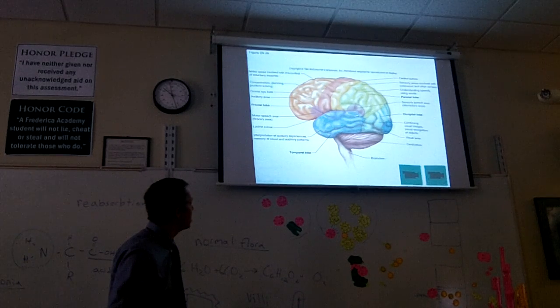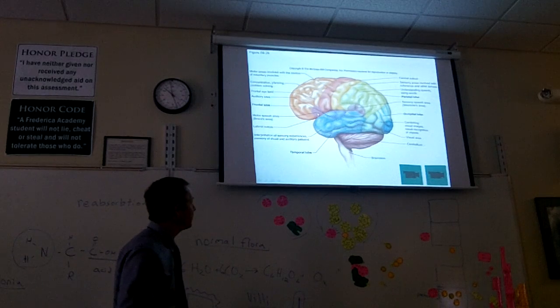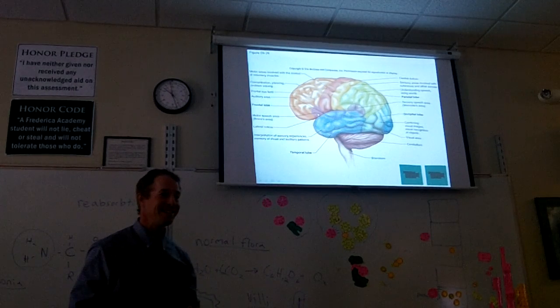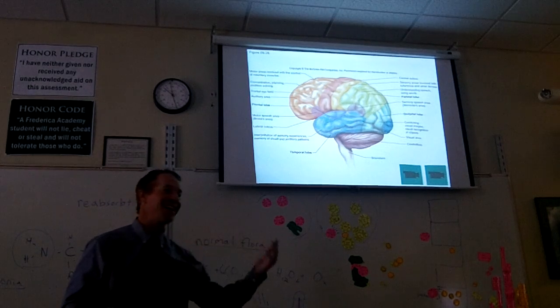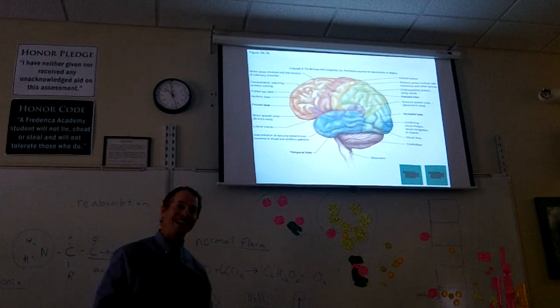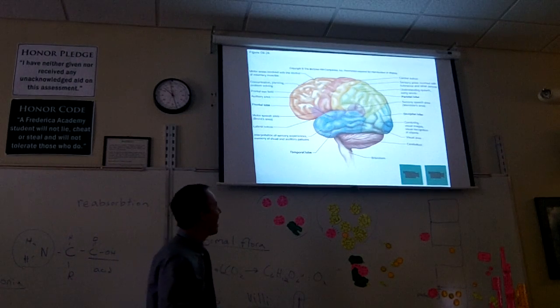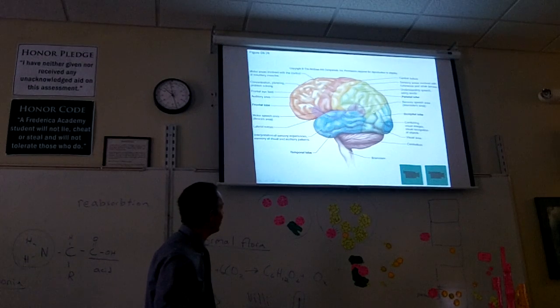And usually Wernicke's area and Broca's area are only in the left hemisphere of the brain. But in some people, it's in the right. And you say, well, are those people that it's in the right, are they left-handed? No, it doesn't work out like that. So we don't really understand why the brain is wired exactly how it is, but it's interesting stuff.